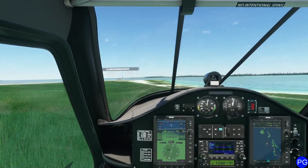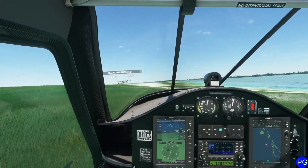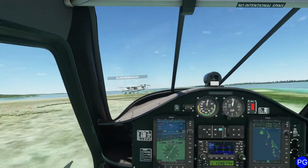I did do a video kind of showing off some of the details of this plane previously, but I've learned more about it, especially since I talked to someone who sells these things, and it's actually kind of cool. For one, we have a speed brake, which blows my mind a little bit in an aircraft this small.